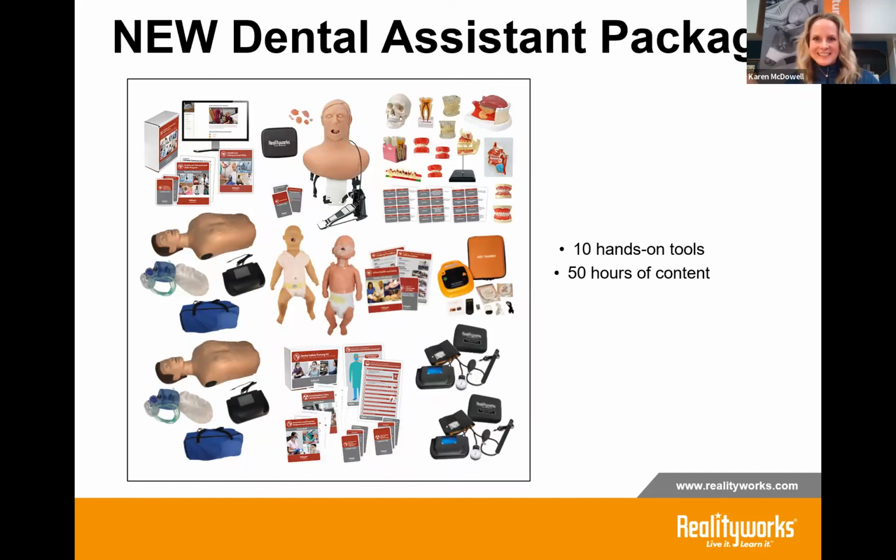All right, so this is really exciting. We've listened to educators who have said that they are starting dental assisting programs, or have them, and needed some simulators. So we have come out this year, or will come out. We've got a couple products that are still in development, but will be available soon. Our new dental assistant package.